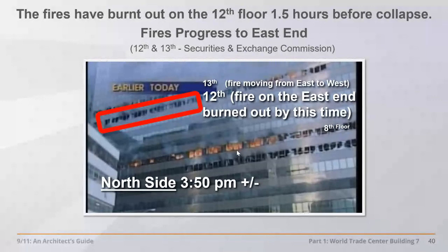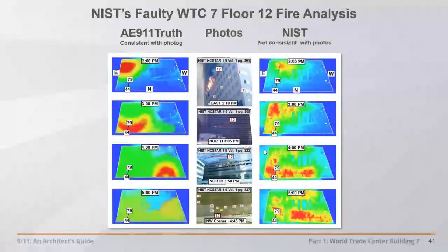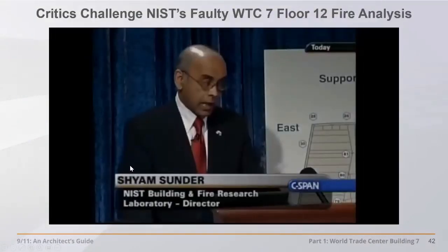350 here. No fires in this area. So how could they be persisting? As they say over here on the right side, their analysis. On the left side, our analysis, which is more consistent with the photographs, which shows these fires burning at about 3 o'clock in this area, and then having moved on, as the photographs show, over to the west, leaving this area for an hour and a half unburning around column 79. Unburning, not burning. So let's go on and continue with the official story here from Shyam Sunder, the lead engineer for this project.